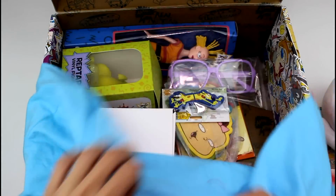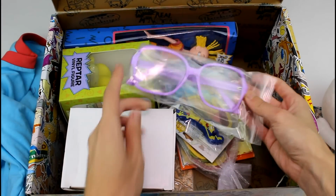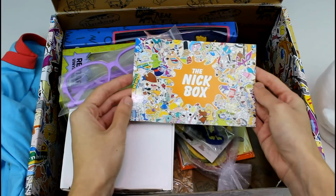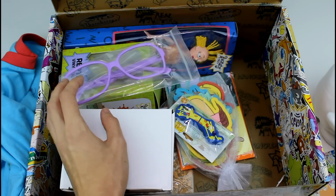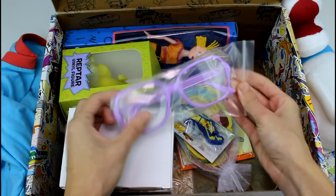So awesome. Okay, and then let's see. Oh, and we have glasses to go with it. Oh my gosh, no way. Chuckie's glasses. Let me see if I could find him on this little card. I don't think he's on this card, because I want to show you guys what he looks like. But you guys might not have seen the show. He's from Rugrats. But that's so cool.